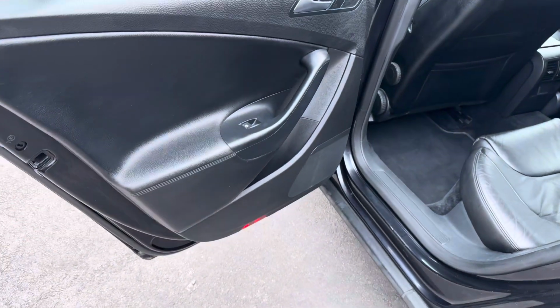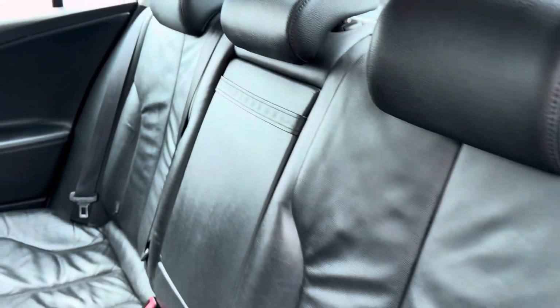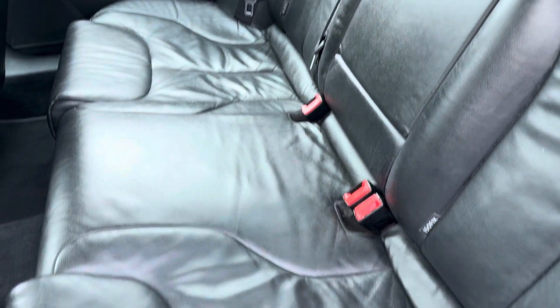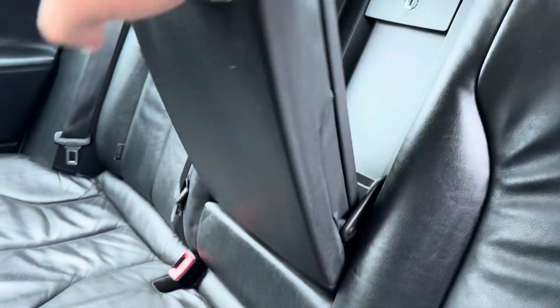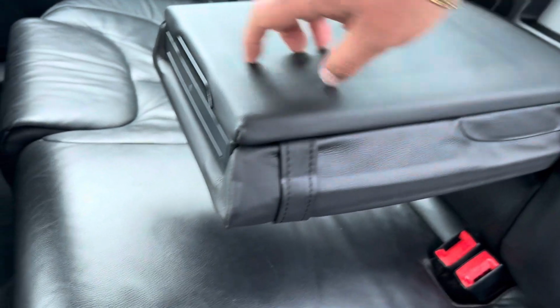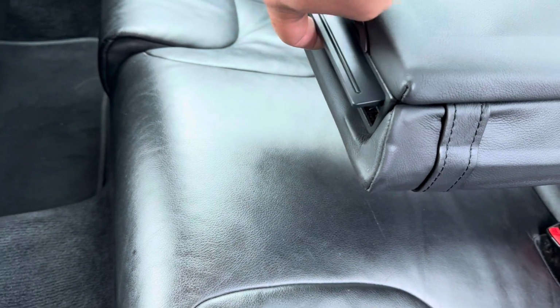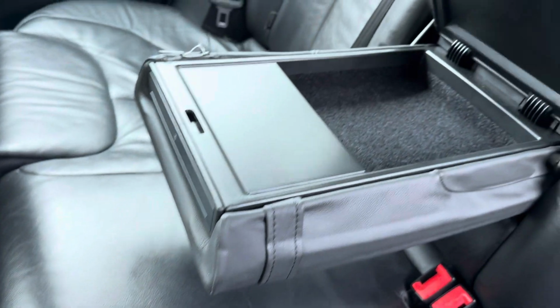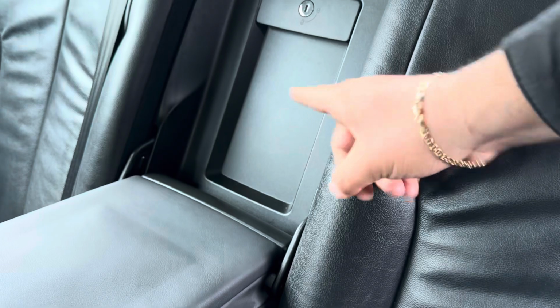Moving over to the rear. So as you can see here, again, you've got full electric windows on the rear as well. And again, the seats are absolutely lovely condition. Again, no tears, no rips or anything like that on the seats. You do have ISOFIX points on both sides. So you got ISOFIX there and here. And then it does come with an armrest as well. And press on that and that reveals a couple of cup holders, and then it actually has some storage underneath as well. Right, and you do have a through loading area, so that opens up.